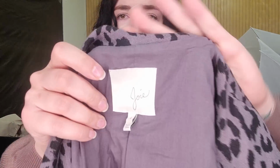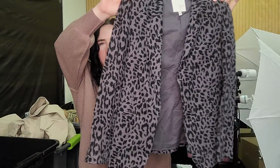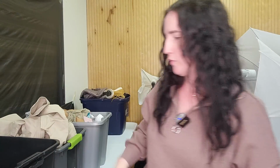This is a Joie. I only pick up certain pieces in this brand. Nikki got this one. It is a size 4, but it is a linen blazer animal print. And I'm not sure what she decided to list this one for, but I'm going to guess around $35 to $40 for that.